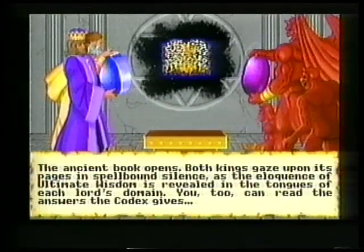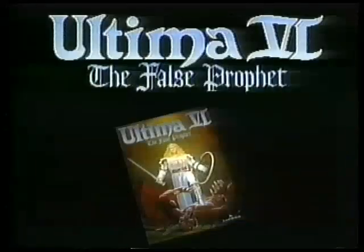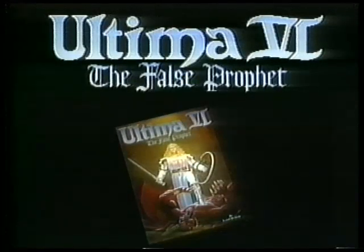From its outstanding storyline to its professionally crafted graphics and sound, Ultima VI will give each player a truly unique and highly memorable fantasy experience, which will be talked about for years to come.